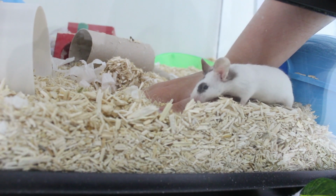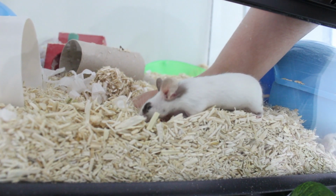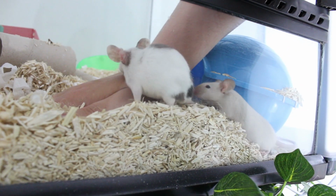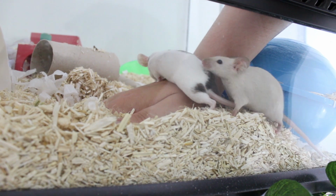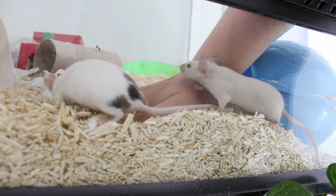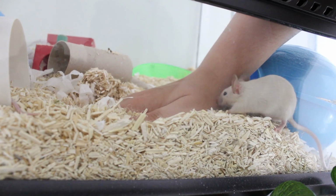But in those first initial few days, you just want to sit quietly next to the cage and quietly talk to them to get them used to you and the sound of your voice, and just go about your daily routine, and they will gradually start to get used to that and start to get used to you being in the room with them. And if they do show interest in you, if they are very curious and coming up to the front of the cage, feel free to put your hand in for them to interact with and try to start that bonding process.